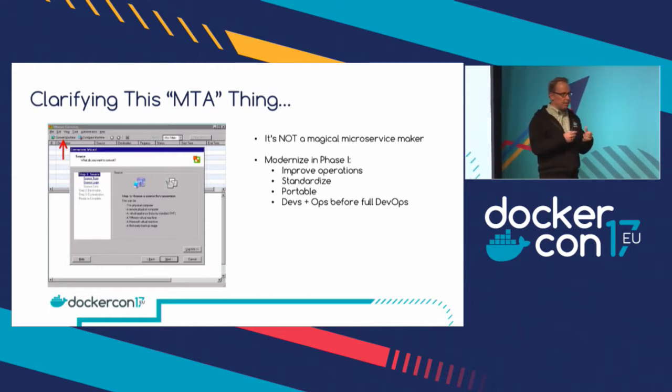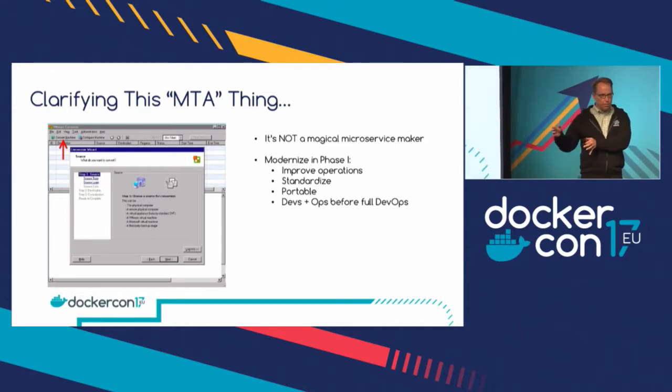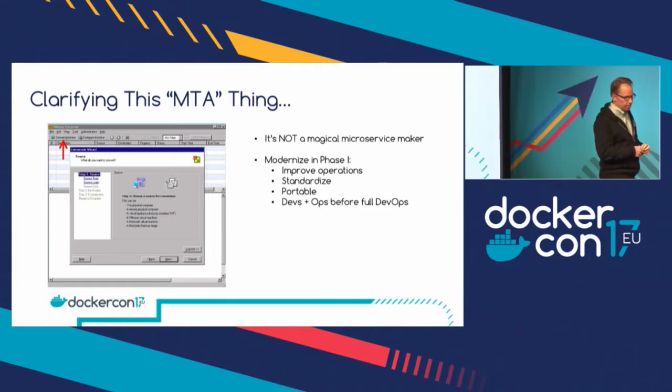And it's the same thing when we start with Docker. It's the reason why, when we look at the MTA program, our goal isn't to get you onto microservices in that first week. Our goal is to get things into a container and to keep operating the way that you're operating, but to simplify how you deliver that container, that application, into the environment.